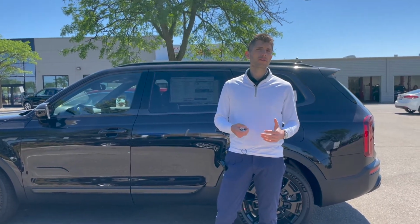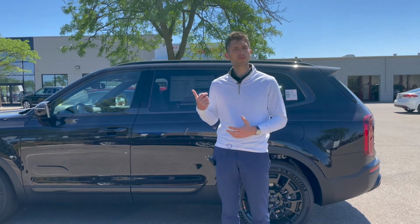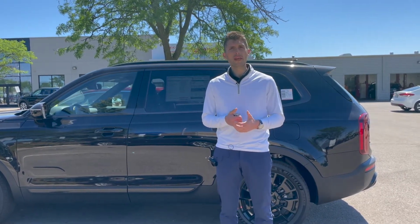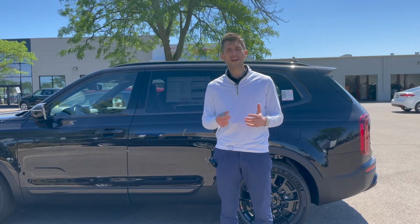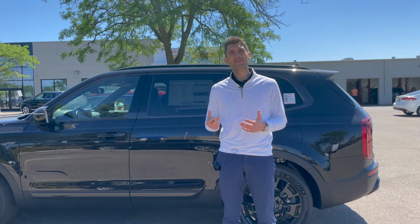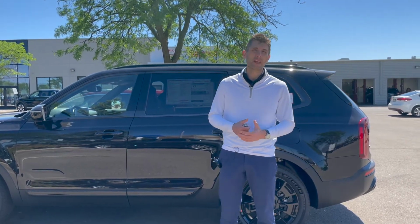But in regards to security, if this vehicle was ever stolen, you wouldn't have to guess where it is. Using the app on your phone, you can actually track the location of the vehicle. Also useful in some much less unfortunate situations as well.